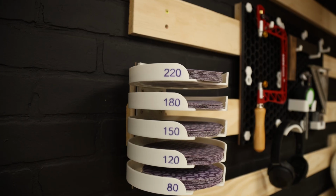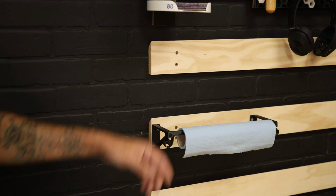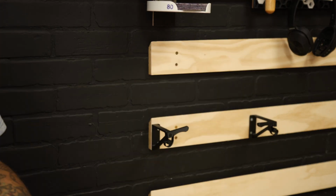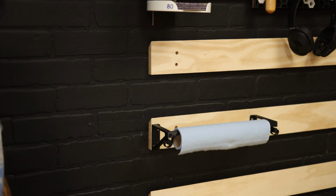This sandpaper organizer, super cool. You got your 220, 180, 150, 120, 180. There's a bunch of different ones. That's the sandpaper that I use, so those are the ones that I printed, but you can add a bunch of other ones, and guess what? All free. This little paper towel holder, just kind of whoop, boom. And then when you got a new roll, just go ahead and pick it up, boom.